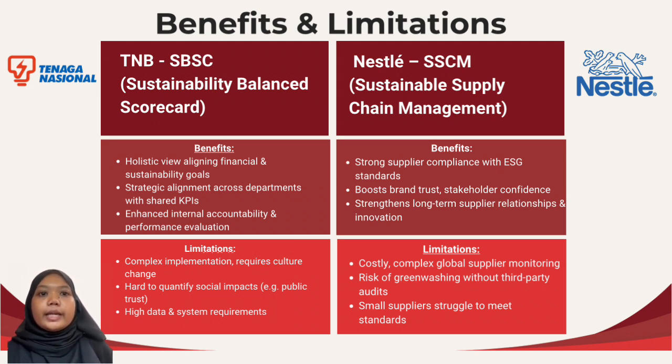But again, there are limitations. First, managing a global supply chain that spans many countries is not easy. Monitoring, auditing, and ensuring ESG compliance across thousands of suppliers is extremely costly and time-consuming. Secondly, Nestle faces the risk of greenwashing, which means companies may exaggerate their sustainability achievements. Without proper third-party audits, it's hard to verify if reported practices are actually happening.